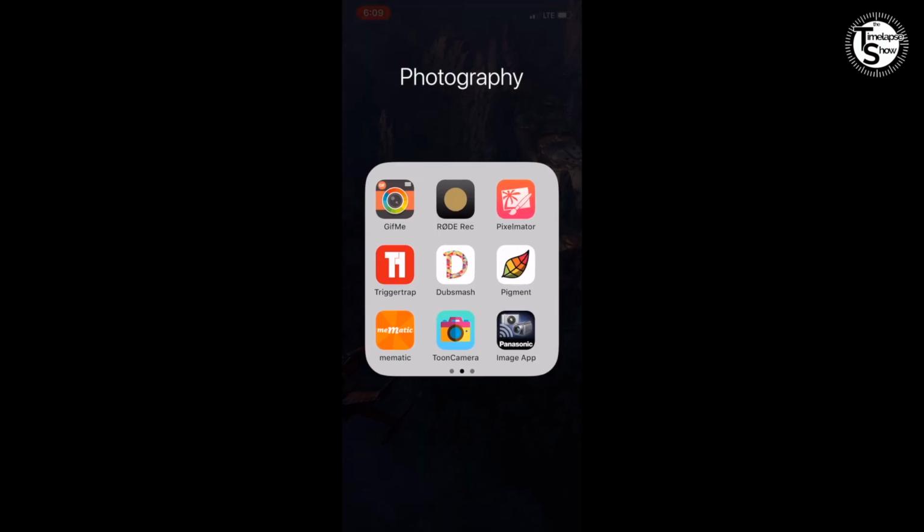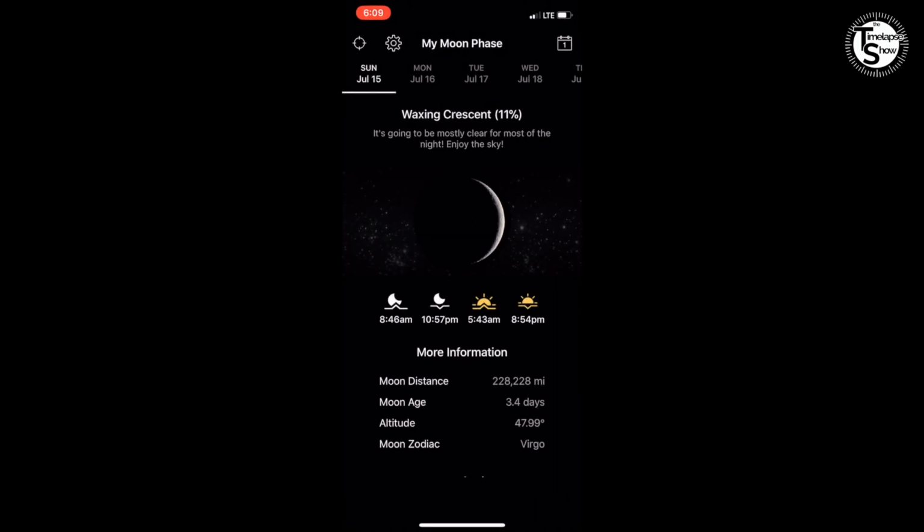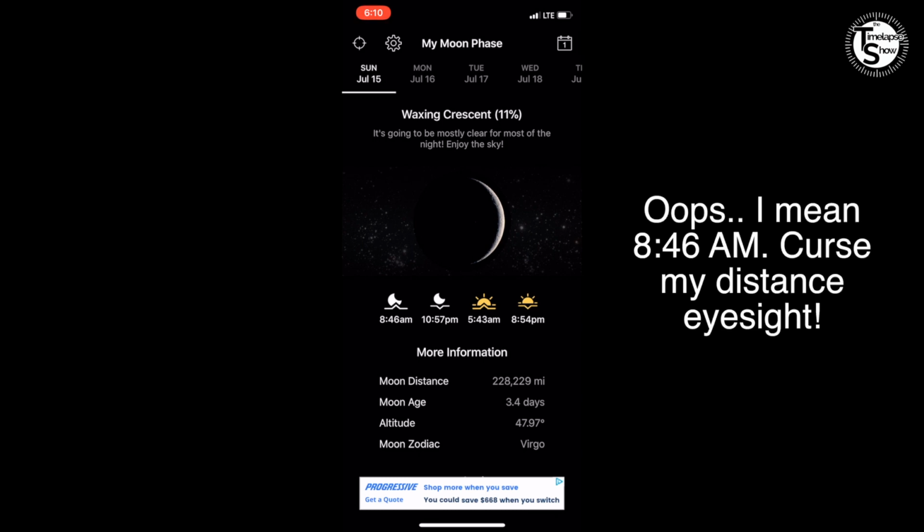So one of the things that we're going to want to talk about here is an app that I use. It's called Moon Phase. This is something that I can use on the go so I can always tell what's going on. So for instance, today as I'm recording the show on Sunday, July 15th, I can see that the moon is going to rise at 6:46 a.m. and it's going to set at 10:57 p.m.